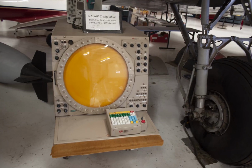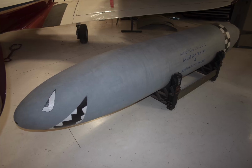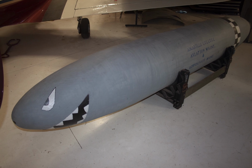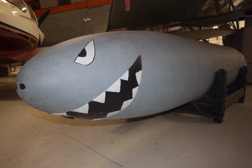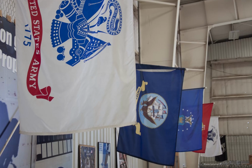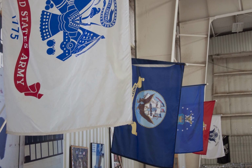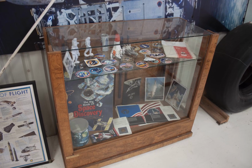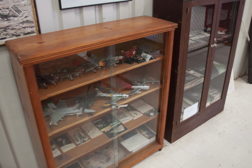A radar display from the Amarillo Tower. A drop tank carrying extra external fuel to increase a fighter's range. Flags from each branch of the military service. NASA collections from Rick Lawhon and James Bennell.